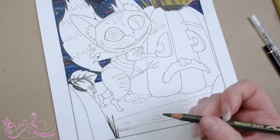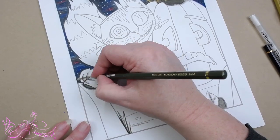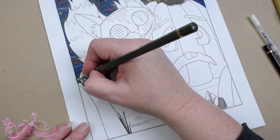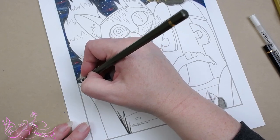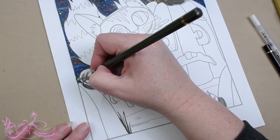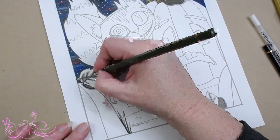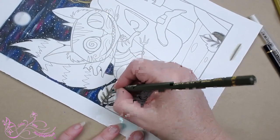Alright, so olive black going into the veins of the leaves. So I've got that harsh light line kind of going on in the very middle, and then just lightly bringing this out over the top. So the black should make these sections a little bit darker now. And it also means that we'll come out a little bit further with this colour into the rest of the leaf. Almost called it a pumpkin. It's a pumpkin leaf. But it's not quite a pumpkin.